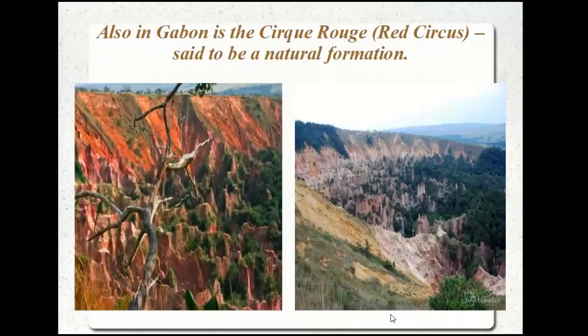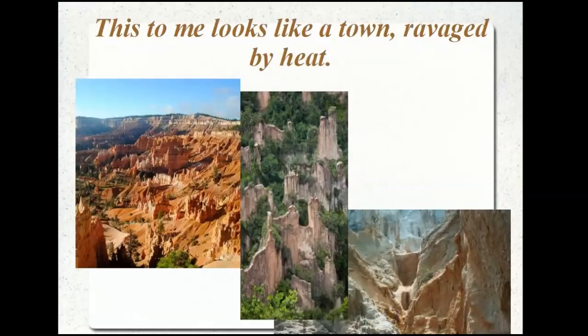Also in Gabon is Cirque Rouge, Red Circus, and it's said to be a natural formation. So take a good look. Does that look natural to you? Because to me, it looks like a town that's been ravaged by heat. And this looks like a sort of window. These look like walls. And that looks a bit like a doorway there.